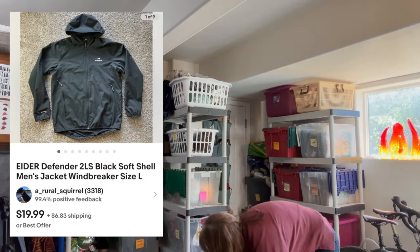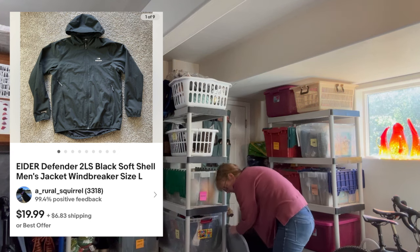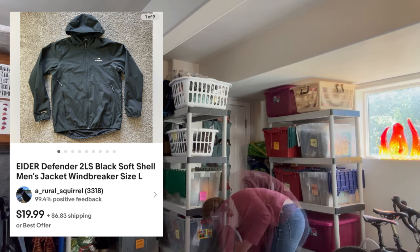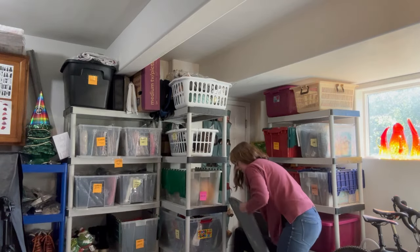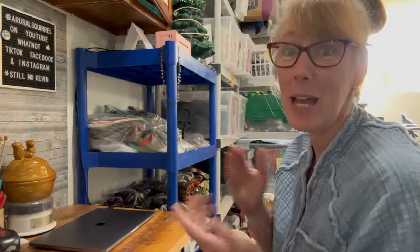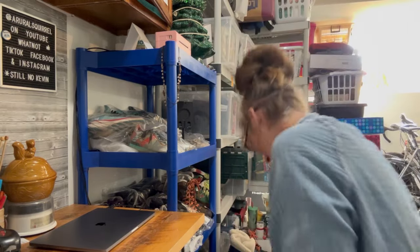And next is a jacket where, although it's a really good brand, it took me a while to sell this one. This is a full price sale though, so this jacket cost me $1.37 at the BINS, and I just sold it for 20 bucks. Okay, I got a couple things that we're gonna box up. Let's get them ready for the post office to collapse.